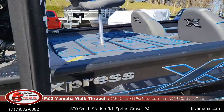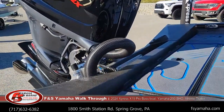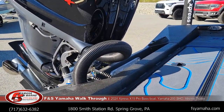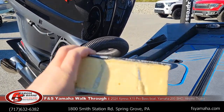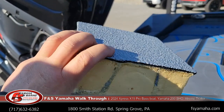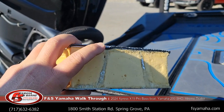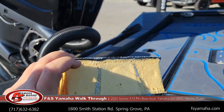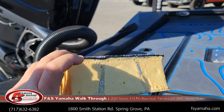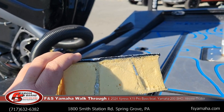Along with their Hyperlift design, this is an example of the hull and how it's constructed, so I can pick it up. The yellow sticker is the bottom of the boat. This is the floor. Cross members, and then foam is sprayed between the floor and the bottom of the boat. It makes for a very quiet ride. It also gives more storage in the boat because most of the flotation is in the bottom of the boat.